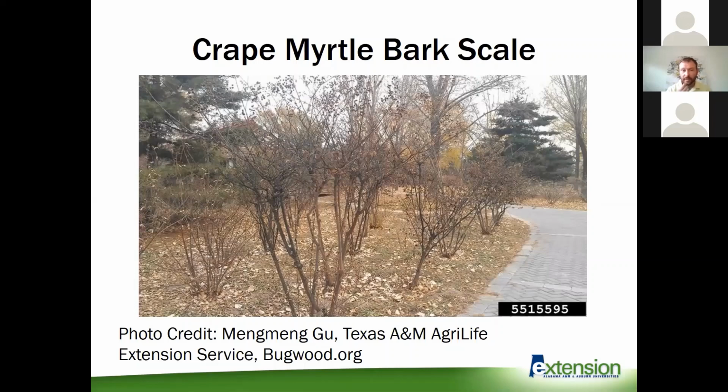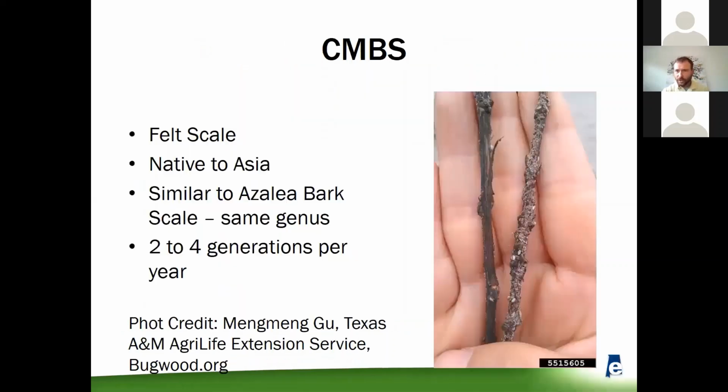Here is a photo taken in Texas when they were dormant. You can see how those branches and trunks are all black from that sooty mold growing on it. So like we said earlier, it is a felt scale. It's native to Asia. It's the same genus as the azalea bark scale, but it's a different species. And they do about 2 to 4 generations per year.